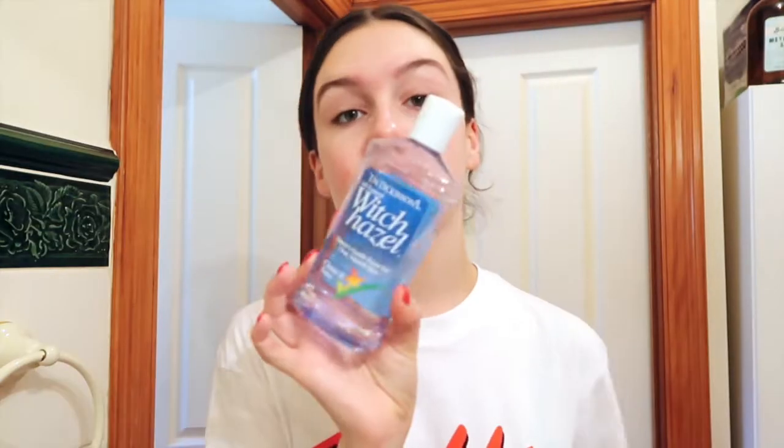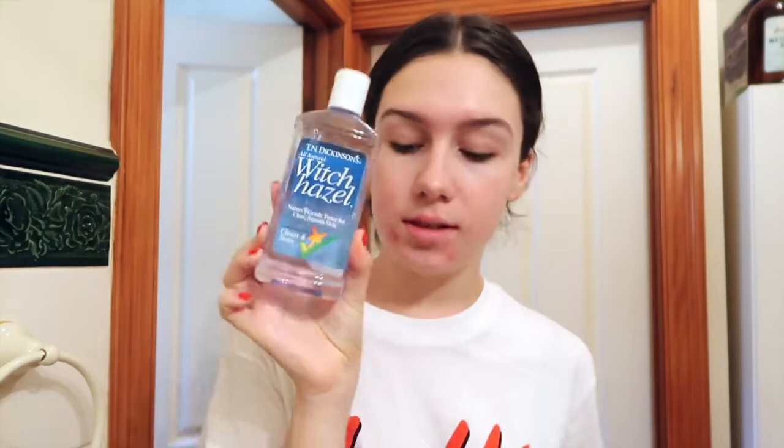Alright, now I just use the Witch Hazel toner. This stuff is amazing. I just put this all over my face, and I think it opens my pores or closes them, I'm not really sure. I really look like death.